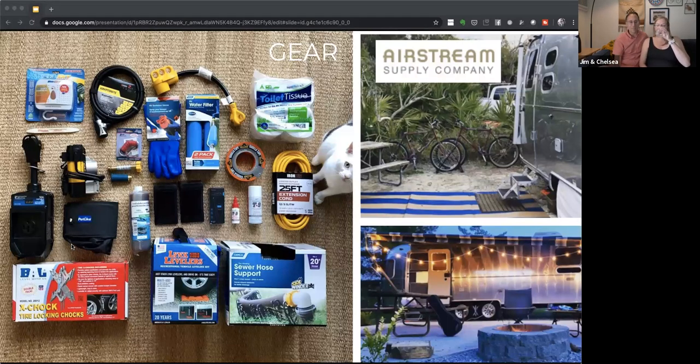Long Long Honeymoon had a great list of all sorts of things, and we would even add more things as we went. Some of my favorites, I love the sewer hose support thing, because I just liked having my sewer hose and all my cords and cables nice and neat on the Airstream, and I would secretly judge everyone who had a messy sewer hose and power cord setup. You know who you are.